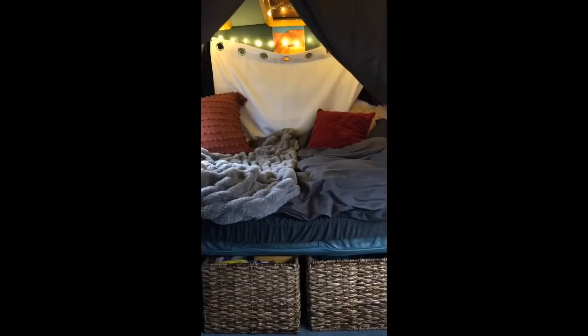Can't go wrong. The curtain job is a little ghetto, but when you're a night shift nurse, you gotta do what you gotta do to block out that sunlight. Other night shifters know what I mean. And beneath the bed, you'll see two baskets. One of them is where I keep the food, and the other is where I keep the kitchen supplies.